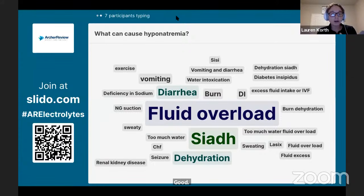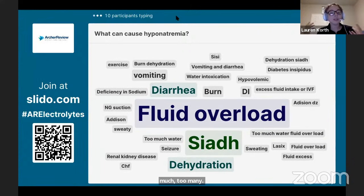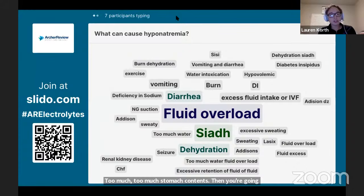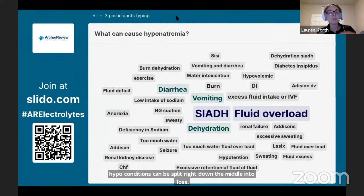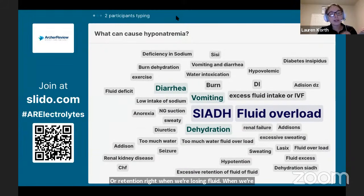Let's see. NG tube suctioning, awesome. So if you suction too much stomach contents, then you're going to lose electrolytes. Good. So most of your hyper and hypo conditions can be split right down the middle into loss or retention, right? When we're losing fluid, when we're vomiting, we've got diarrhea, we're losing things, then we get low levels of electrolytes. Or if we're not eating, if you have an anorexic patient or someone who is malnourished, those are going to make you lose electrolytes. Your body's using them up, they're getting peed out, you're losing them. So always think loss or gain as far as electrolytes go.